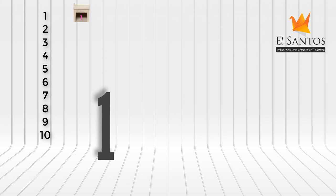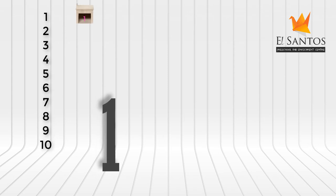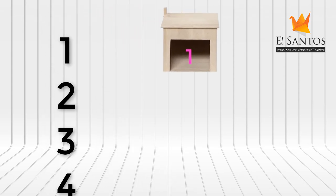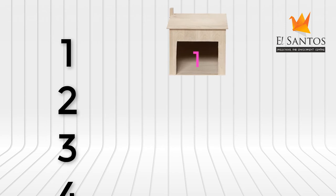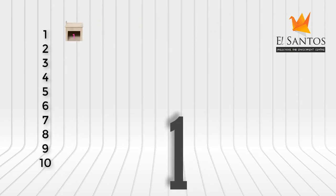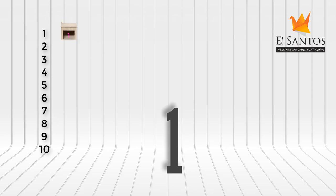1 lives alone in his house. Let's have a look in 1's house. See, there is just 1 in 1's house. As I said earlier, 1 can count just one thing.